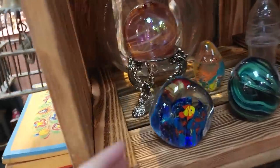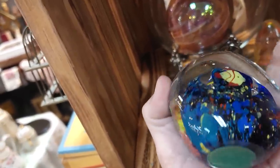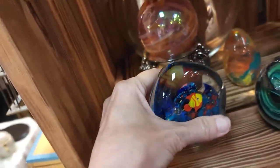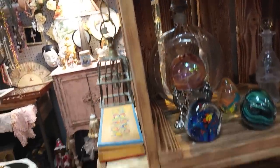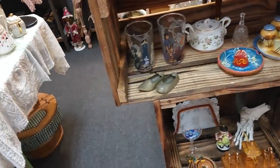That is a really nice little aquarium paperweight. It is not Murano. You can tell that because of the cloudy base. It's still nice nonetheless, but it is not a Murano one. A lot of them will be listed as Murano on places like eBay and other places for sale when they truly aren't.